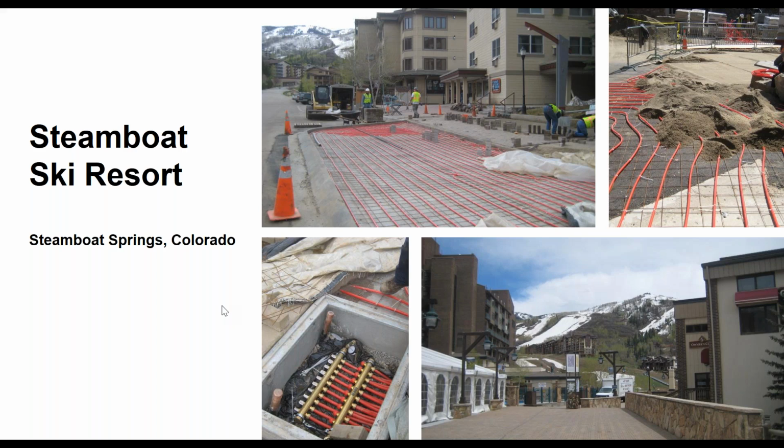So there was a lot of collaboration between the responsible parties, and ultimately one common system that everyone enjoys the benefits of. And this was all done in an existing environment where the landscape was turned over. This system went down, and then a really nice decorative paver system went in over the top of it.